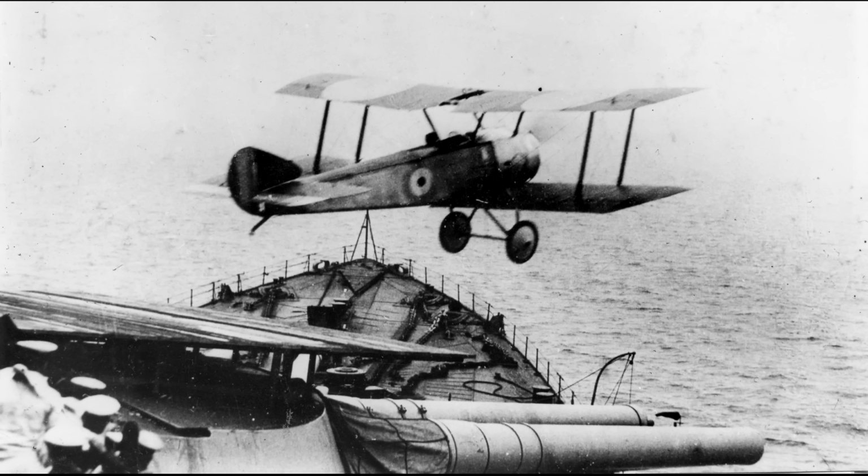But of course, you've got Argus being converted out of an old liner, Eagle being converted out of a Chilean battleship, Furious going through about 16 different stages of design and redesign. And they're learning how to actually land aircraft on flight decks. They're learning about, should we have a superstructure? If so, where should that superstructure go? How big should it be?